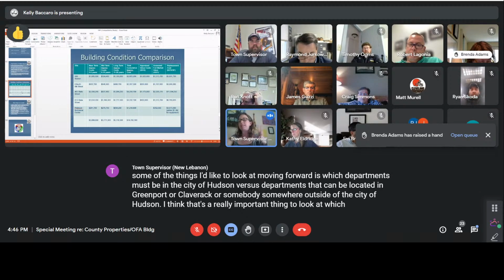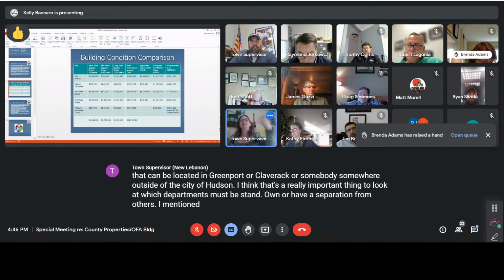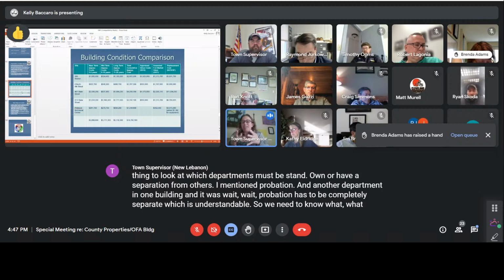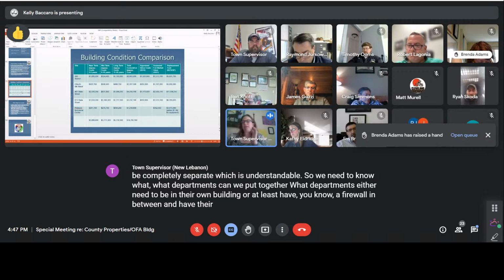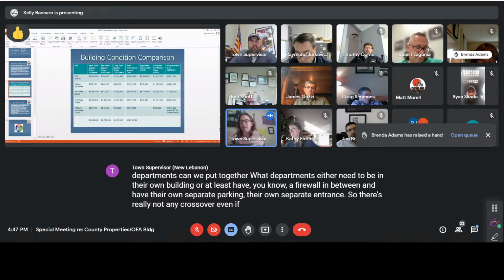Which departments must be standalone or have a separation from others? I mentioned probation and another department in one building, and it was, wait, probation has to be completely separate, which is understandable. So we need to know what departments can we put together, what departments either need to be in their own building or at least have a firewall in between and have their own separate parking, their own separate entrance. So there's really not any crossover, even if they're within the same structure.